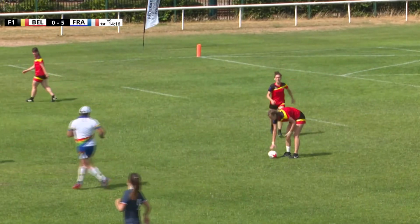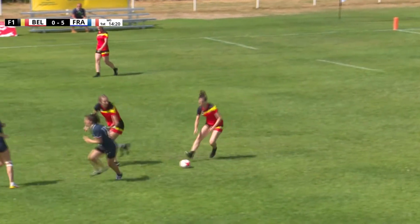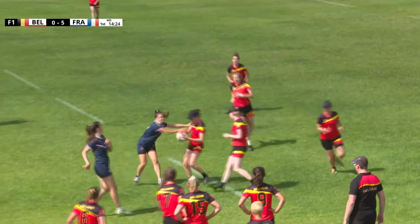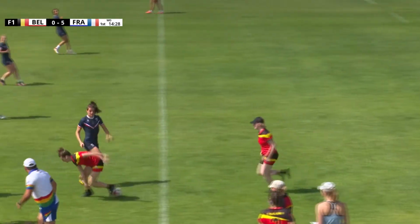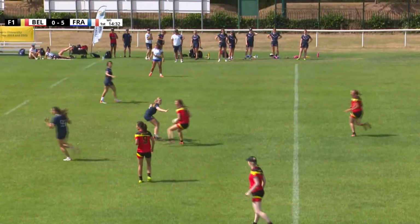No, the Belgian defence holding firm there. Now let's see what they can do. They're starting very, very deep. Yep. They need a couple of drives where they get some really good yards, but they're just not doing that. The French defence has been superb.